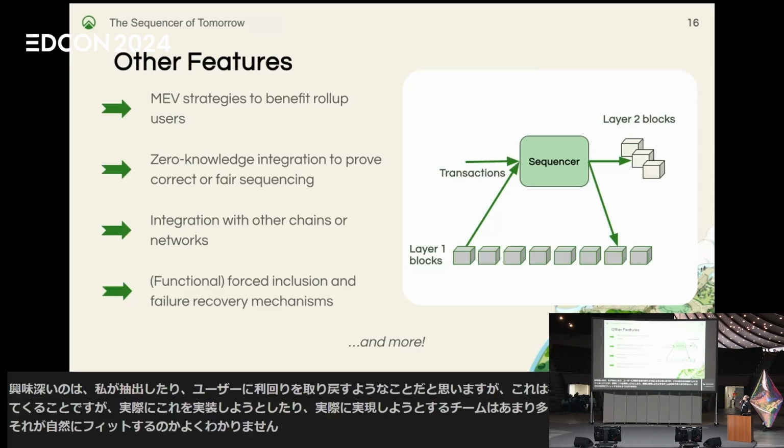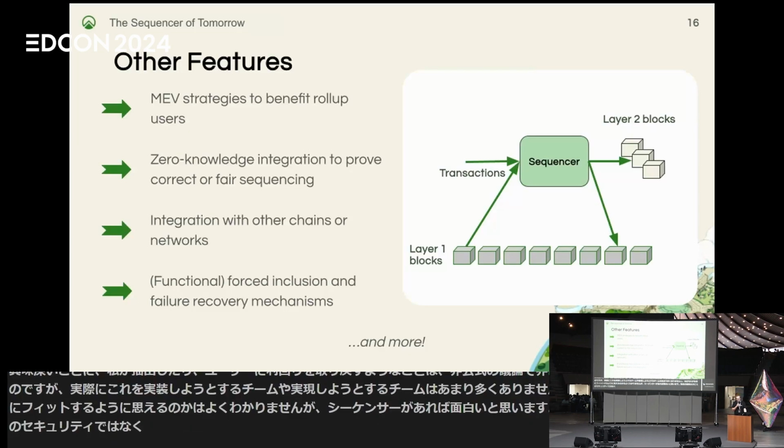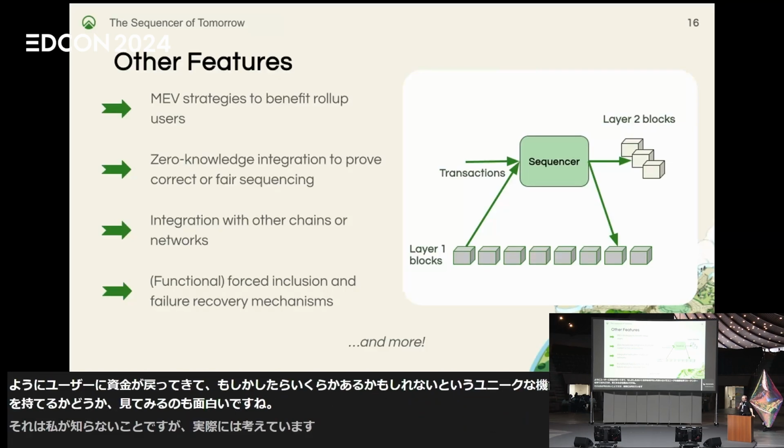It would be interesting to see if you could have a sequencer where the unique functionality isn't security per se, but something like MEV extraction where you get funds back to users. Now, maybe there are some dangers there that I'm not aware of, but I think actually it's the most natural thing to do given the popularity of DeFi and other things.